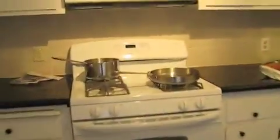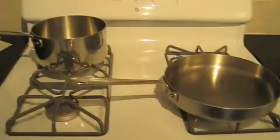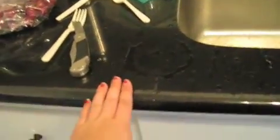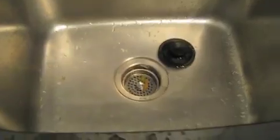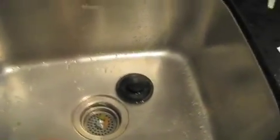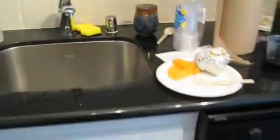Here's our kitchen. We've got this nice new gas stove and this old microwave and our really nice countertops and our really deep sink. Like, see, that's like up to my elbow for future reference. If anyone knows how long my arm is. Here's our sink.